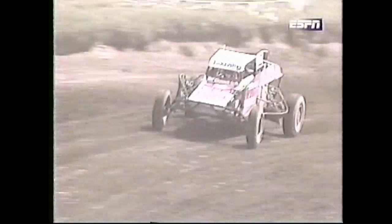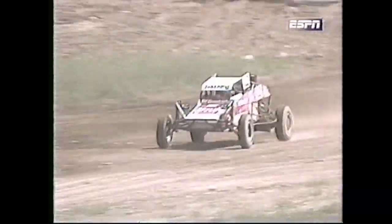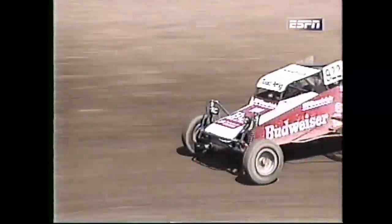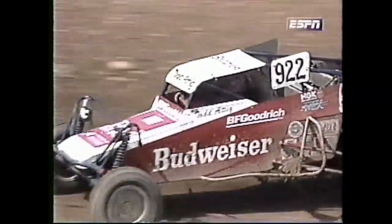Back to our leader, Todd Attic. Remember, he won at Lake Geneva, finished second in this division at Anago, and right now he's in control here at Crandon in round number 3 of the True Value Off-Road Series.